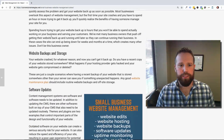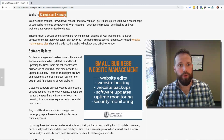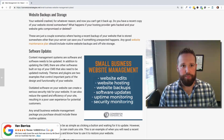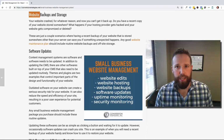The next thing you need to look for when it comes to a website management plan is website backups and storage. Even if you aren't in a website management plan, you need to be looking at backing up your website on a regular basis, whether you make edits or updates or not. Things can happen at any time.